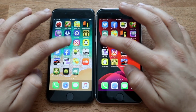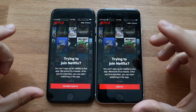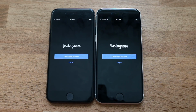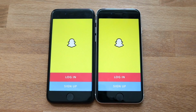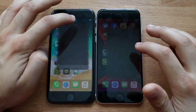Netflix again, 3, 2, 1. And a little bit faster on the SE 2, not a crazy amount, but just a little bit faster than the iPhone 8. Instagram, 3, 2, 1. SE 2 a little bit faster. Snapchat, 3, 2, 1. iPhone 8 actually a little bit faster there. That's also kind of surprising. Let's do Paper.io 2, 3, 2, 1.